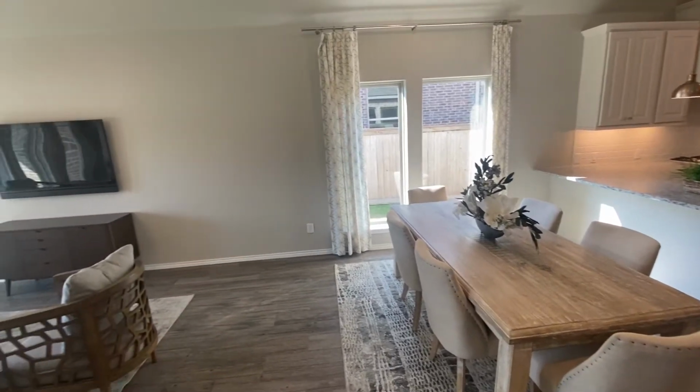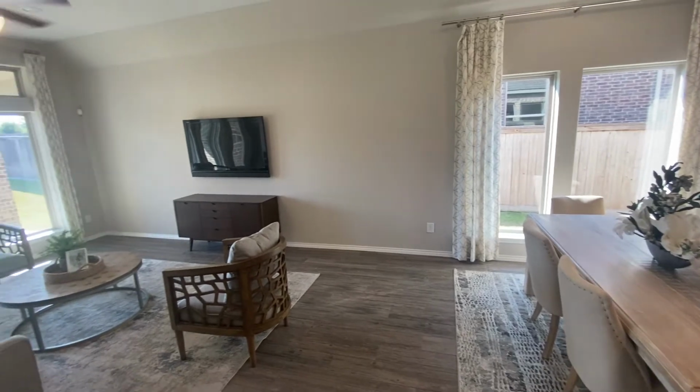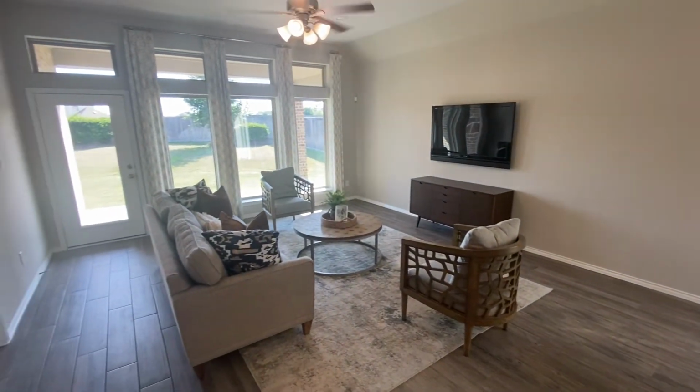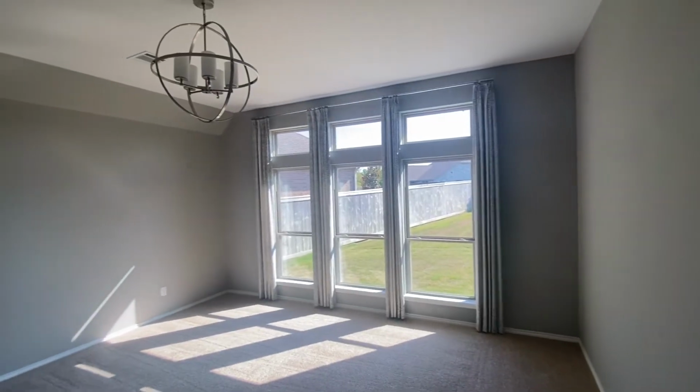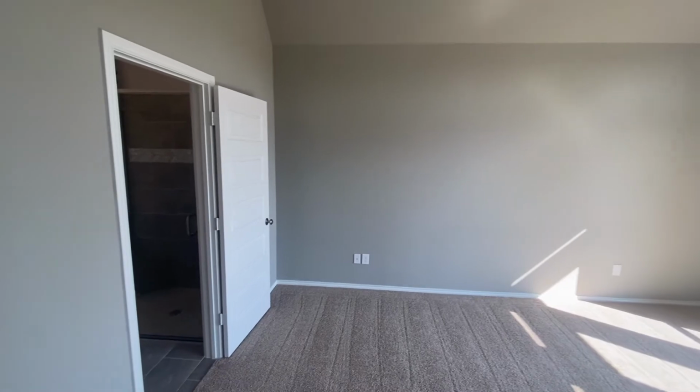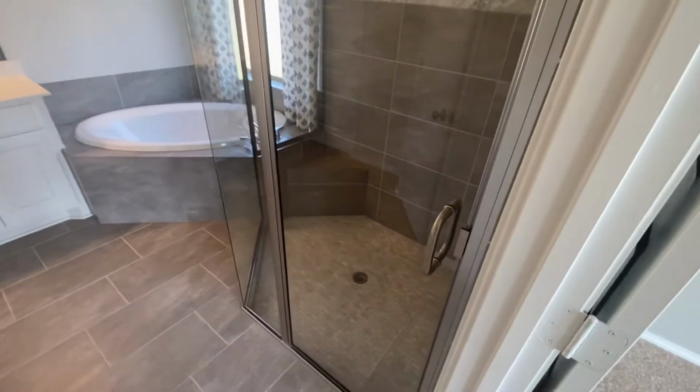Another look at the open floor plan. Every room has a fan. It's hot in Texas. You've got these beautiful kind of ceiling to floor windows, which really brings in the sunlight, which is nice.